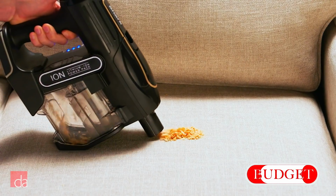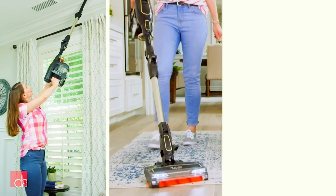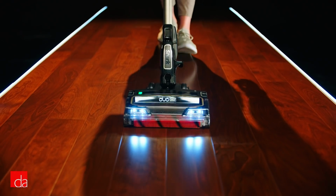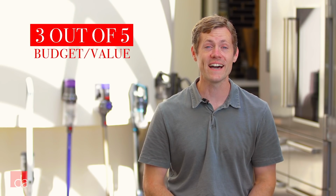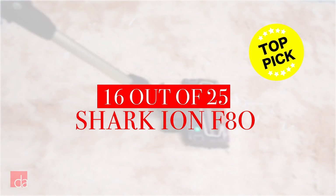But let's talk about overall value. The Ion F80 retails for $399. Like Bissell, Shark offers several different limited warranties, ranging from 1 year to lifetime. However, unlike Dyson, Miele, and Bissell, Shark isn't transparent about their testing protocols, making it harder to justify the price. For this reason, we're giving the Ion F80 a 3 out of 5. Overall, the Shark Ion F80 earned a total score of 16 out of 25.